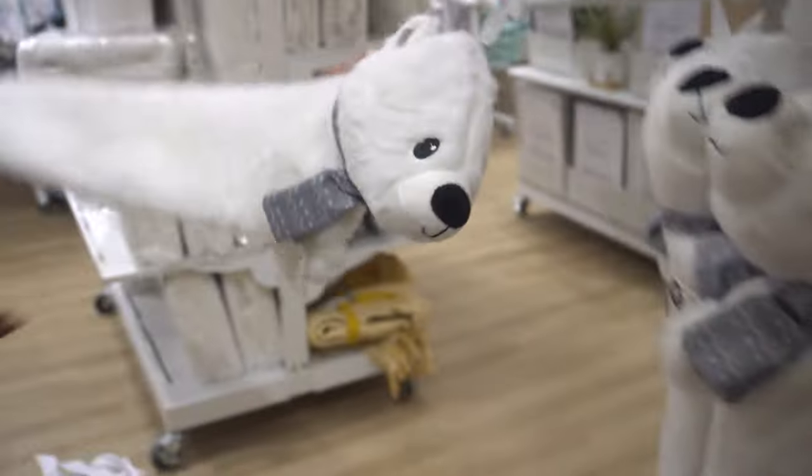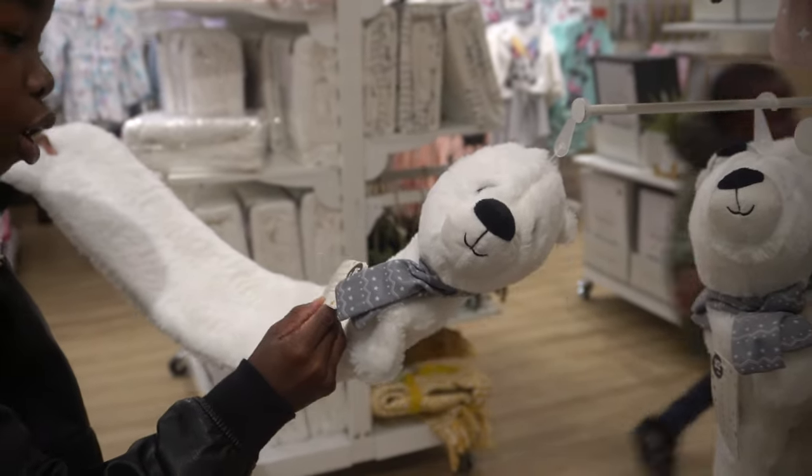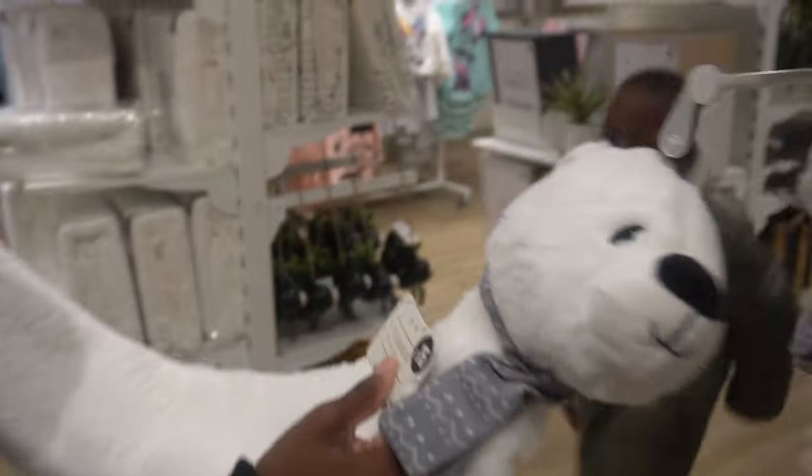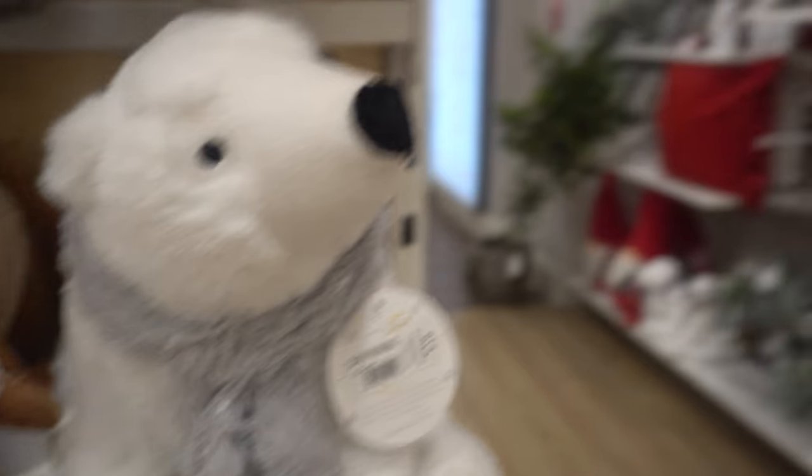Look at this polar bear. What is this? Why is it so long? I don't know what they are. Can you read what it says? Polar bear. What is it for? It just says polar bear long coat water bottle. Oh, it's a water bottle. That's nice. How do you put water in it? Oh, I see now. Do you lift it? Even this roof looks really nice. How much are they?